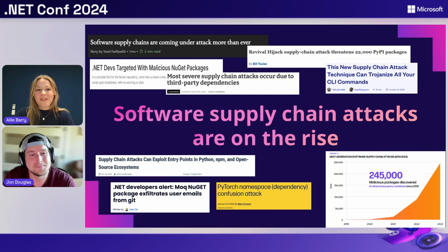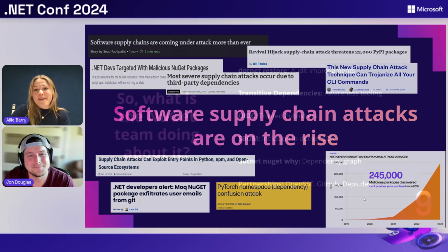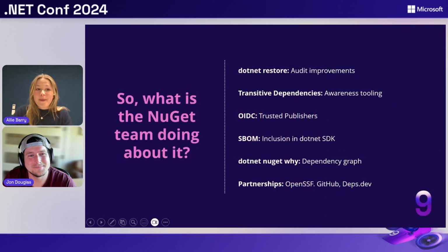Yeah, absolutely. Seeing some of these headlines and news articles can be really scary, but that's why it's more crucial than ever that we have safeguards in place to protect our software supply chain. So, what is the NuGet team doing about it? With the rise in software supply chain attacks, the NuGet team has really risen to the occasion and implemented numerous new safeguards with even more in active development to really help you ensure that your projects remain secure.